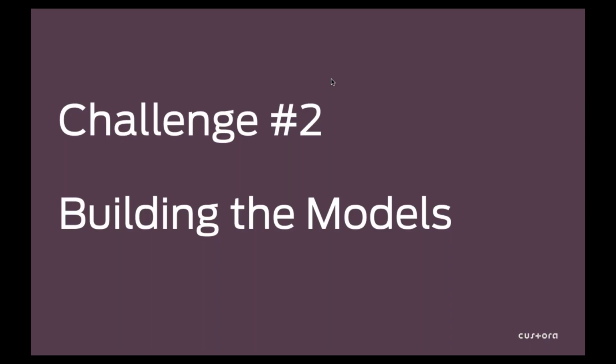Okay, challenge number 2 is how do we actually build the models? Now that we've got all of our vegetables sliced up, what recipe should we follow to saute a delicious stir fry?